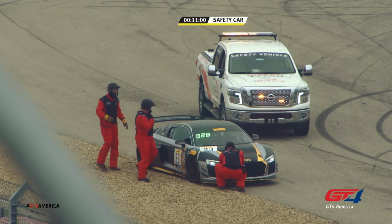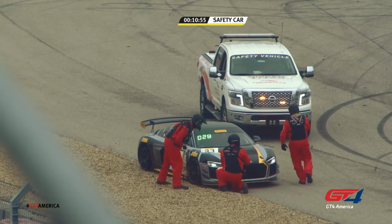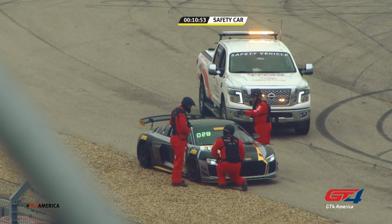Have to see how quick this can be moved. 11 minutes left in this race. And that's the problem with a late caution. Yeah, you want the caution, but you want some time to work with too. Exactly.